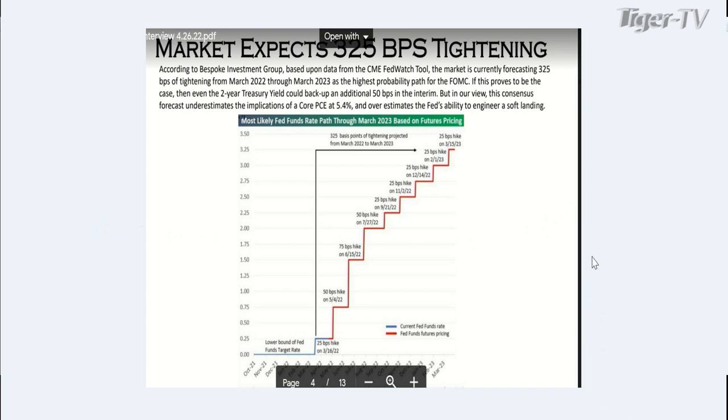And so what Bespoke Investment did is they created this chart using that FedWatch tool. And what it looks like is we're basically on the path of 325 basis points of tightening from the March 16th meeting that we just passed. And so we could be looking at something in the neighborhood of around a 3.25% Fed funds rate by March of next year. And the thing that's really important to me about this is the fact that if we look at the core PCE, which is the Fed's preferred measure of inflation, that came in at 5.4% the last time they reported it. They're going to update this on Friday.